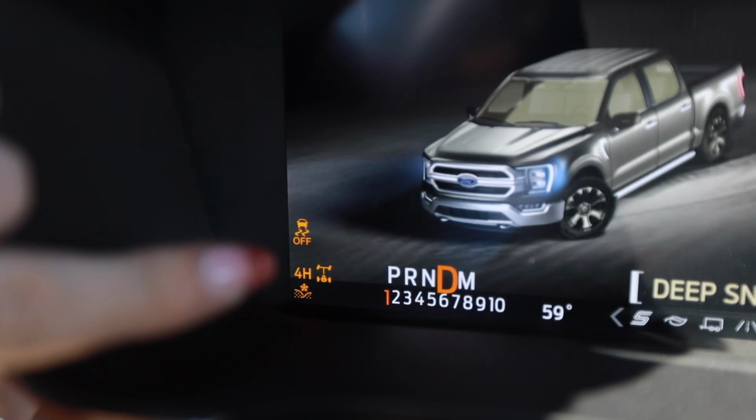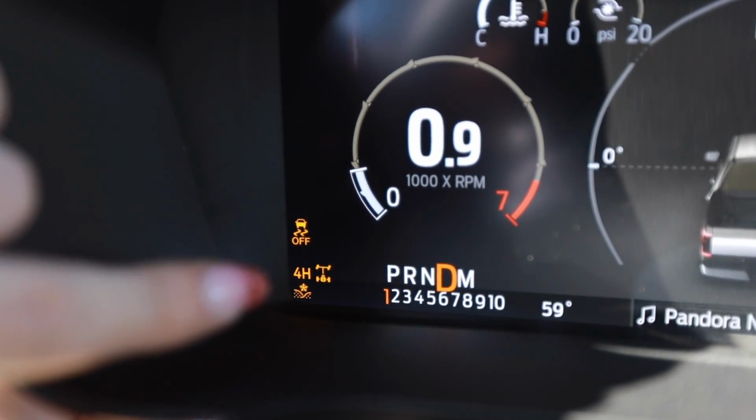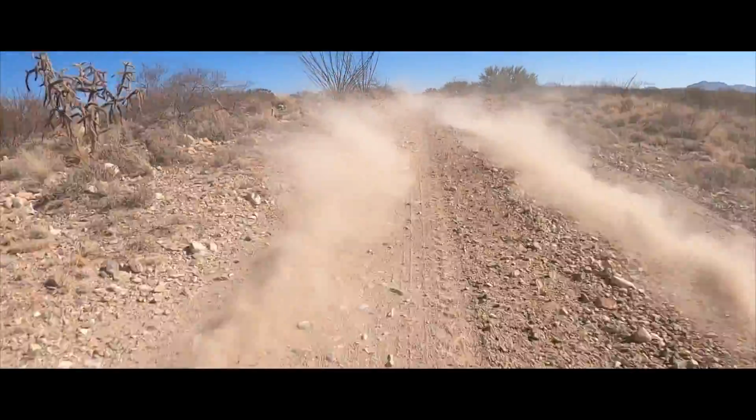In case you were wondering, I did try the other modes, and in 4 high in the deep snow and sand mode, this thing is a tank. It will go damn near anywhere, even on these tires. Dude, this thing is a beast in 4 high. Oh man, I couldn't even imagine it in 4 low. Beast mode. Oh yeah. This thing can off-road, that's for sure.